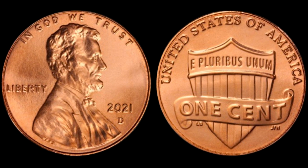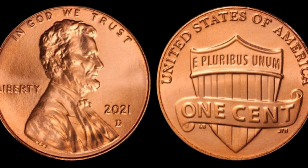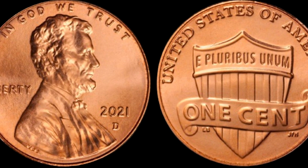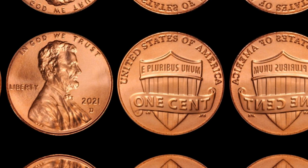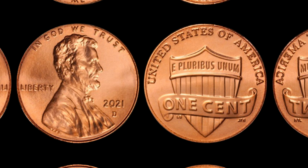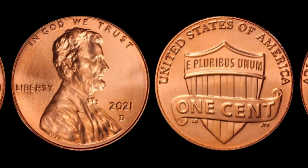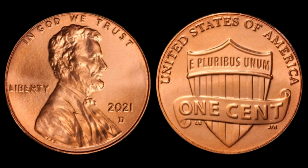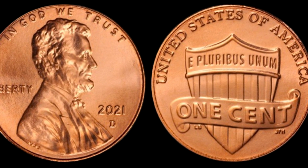Now, let's focus on the 2021 D Lincoln penny. For those not familiar with mint marks, the D stands for the Denver Mint, one of the several facilities in the United States responsible for producing coins. Most 2021 D pennies are standard issues, produced in the billions, and carry the face value of 1 cent. So why on earth would one of these be worth $1.2 million?